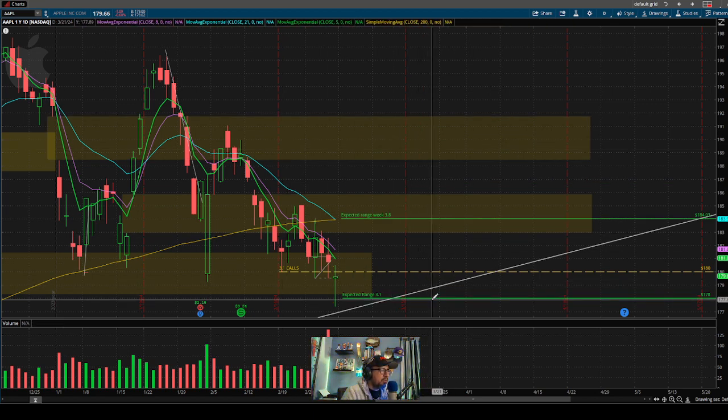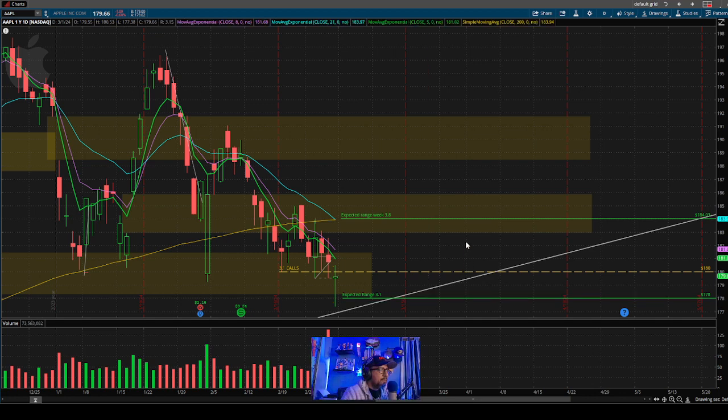And then to the downside, we have 179.66, 179.66 minus the $4.37 that we expected to move. So 175.29 to the downside. 175.29 to the downside. All right, so quite a range.